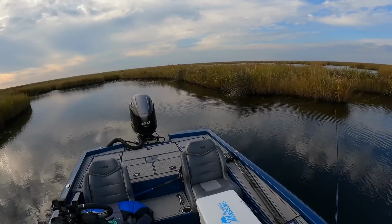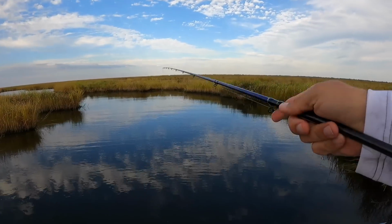Love it. So there's that pond I was talking about that's draining through here. Such a great looking spot.